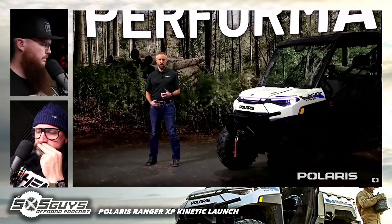Plus, a new shifter design includes high, low, neutral, and park, but features a new integrated rocker switch for forward and reverse. So you can change direction quicker and easier than ever before. This is especially beneficial for plowing, which means you get high and low in reverse.